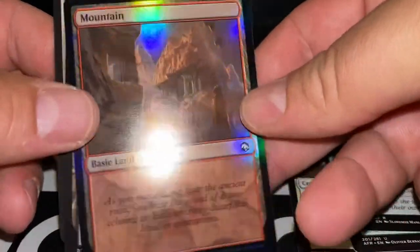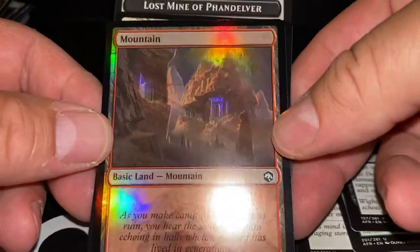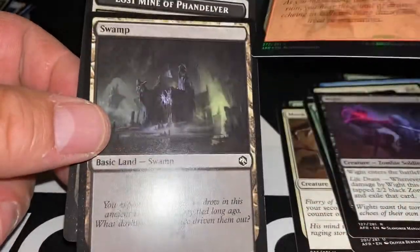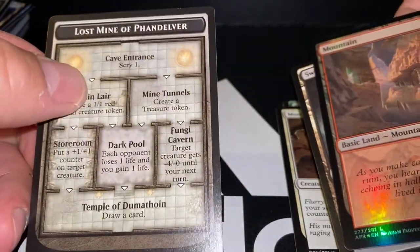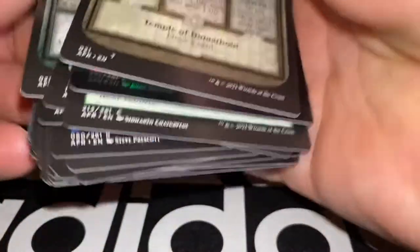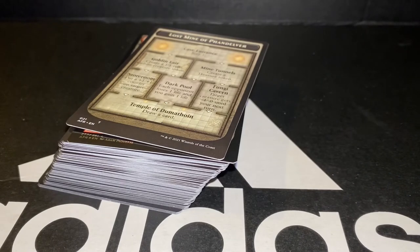And then, alright, nice, we got a foily, nice land, well not a cycle, just a basic land, mountain foily. And a Swampy. And then Lost Mine of Phandelver. So two different, I don't know what you call them, dungeons, and one mythic out of it, so not bad.